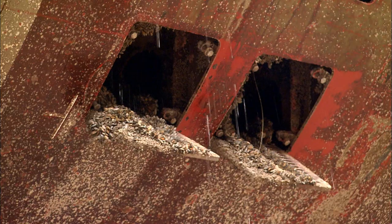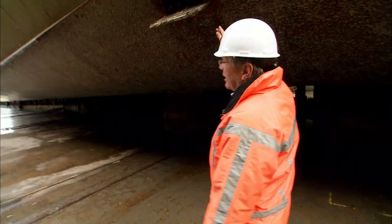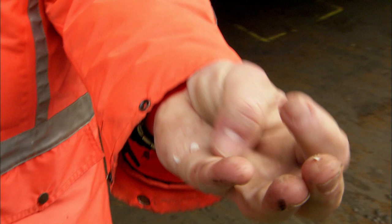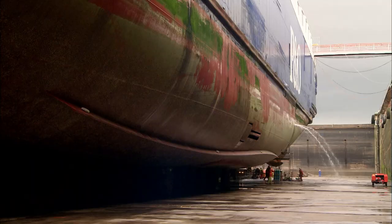But the many seawater inlets around the ship could be a bigger problem. As you see, a lot of marine growth, like mussels, that's much, much, much harder to get off. Yeah, it is really tough. Yeah, and if these mussels sticks into a pump, you get damage to the pumps.